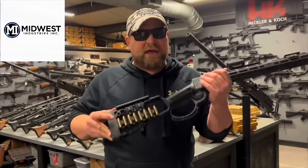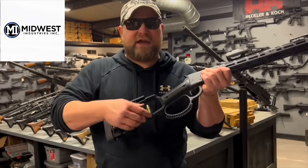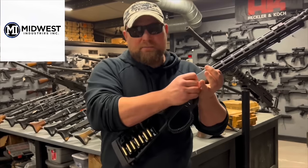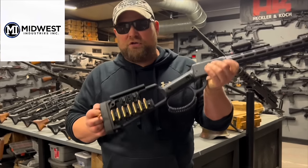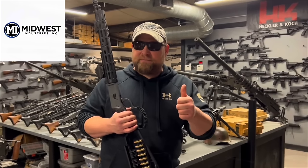There's also an M-lock shell holder for ammunition storage. How cool is that? You could easily have super easy access. Put it in there and rock it out. Yeah. So make sure you check out Midwest Industries. This place is pretty awesome.